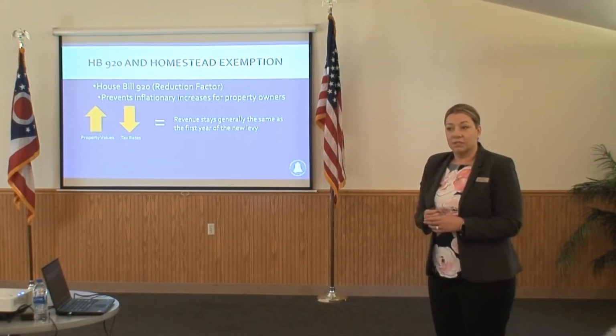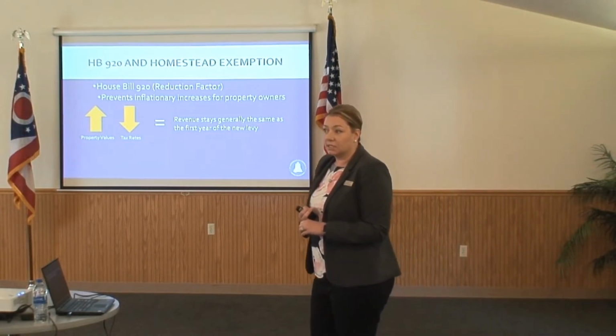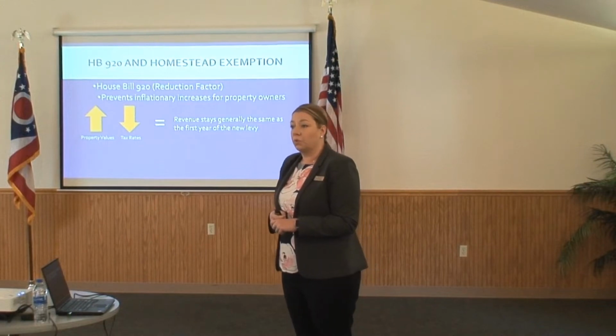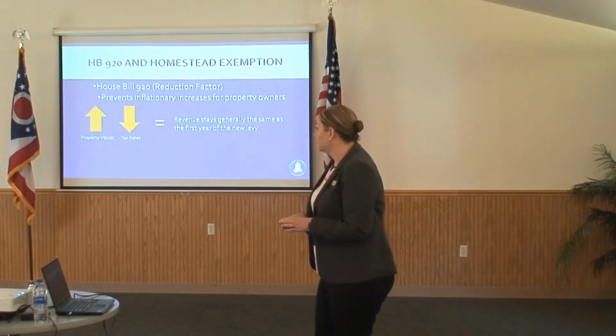The last time we asked voters for new money in 2012, after we passed the last emergency levy, residential property tax rates in the district were collecting at 59.03 mils. Today, those rates collect at 53.24 mils. And so that's a reduction of 5.79 mils due to the reduction factor.